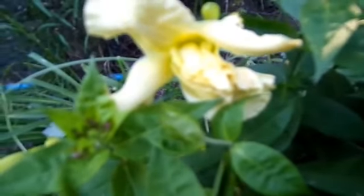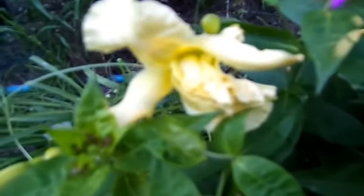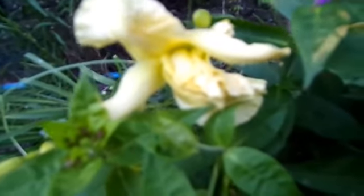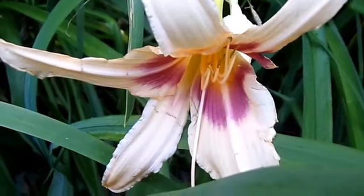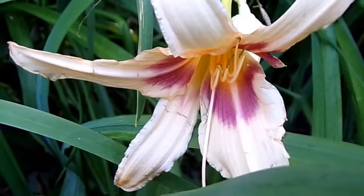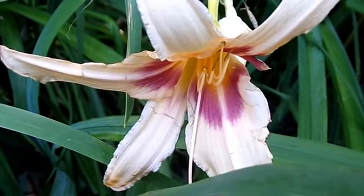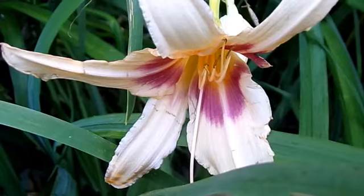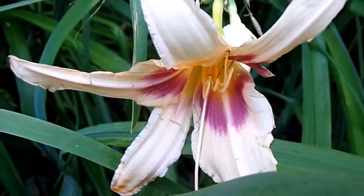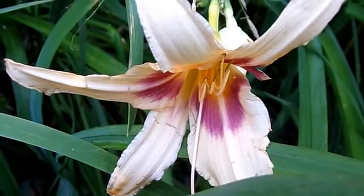Here we can see another one day lily with an irregular blossom. Here is another one day lily with an irregular blossom, and this color is precisely light creamy with dark lily centers.